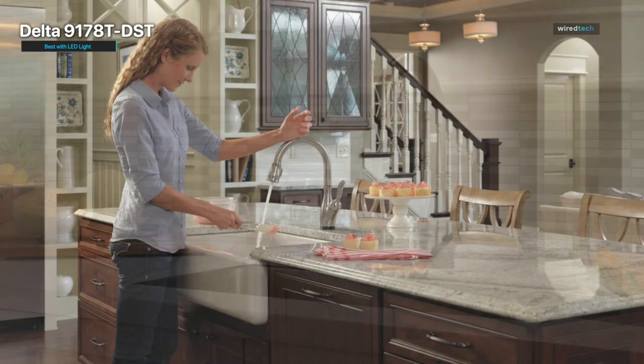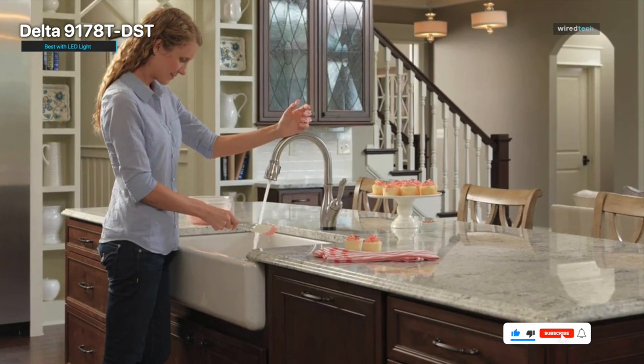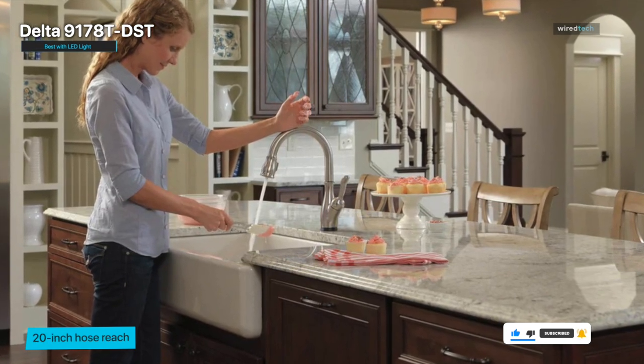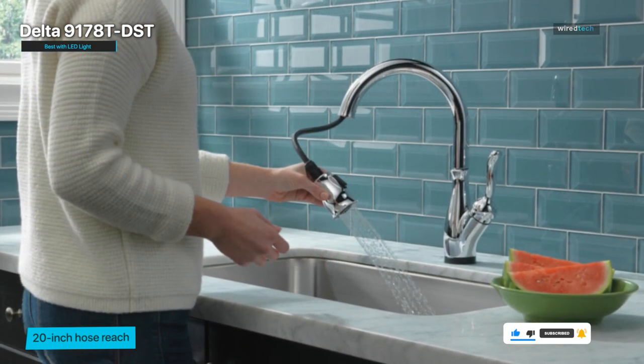The faucet includes a magnet to hold the pull-down wand in place. It's also designed to keep water spraying only when you aim it, rather than splashing or spraying all over the kitchen counter or window. It comes with supply lines for easy installation.